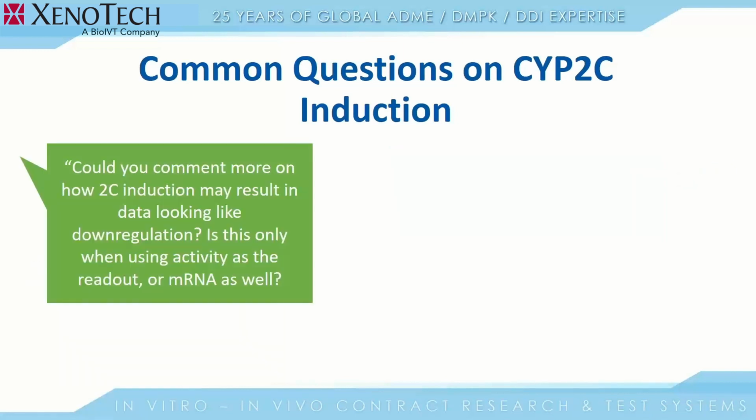And so another question that we get a lot, could you comment more on how 2C induction results may result though in data looking like it's downregulation instead? Again, this is something we get when using activity as the endpoint, or does this happen with messenger RNA as well? Another great question. You can have a downregulation or what looks like a decrease in activity or mRNA, either one.